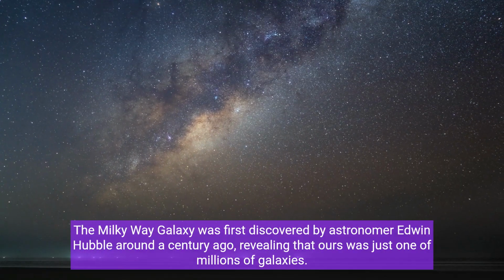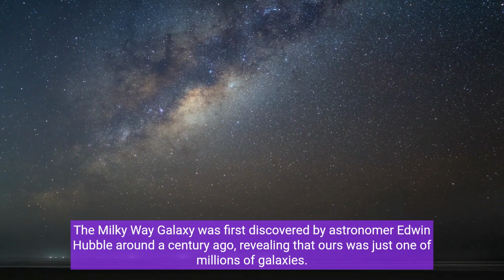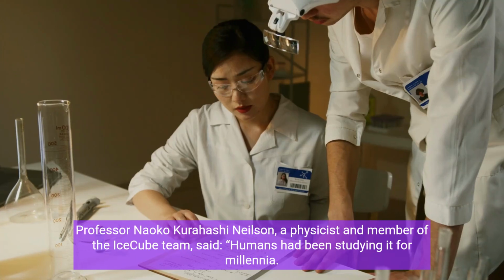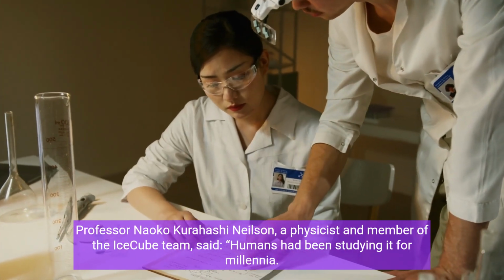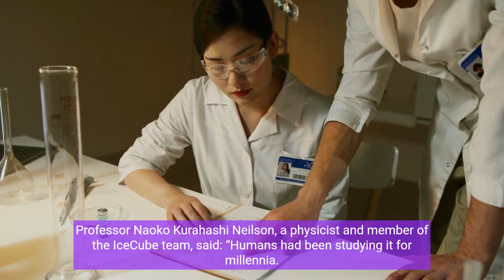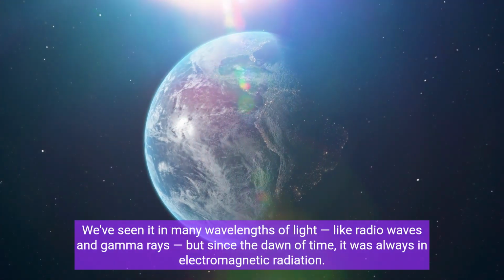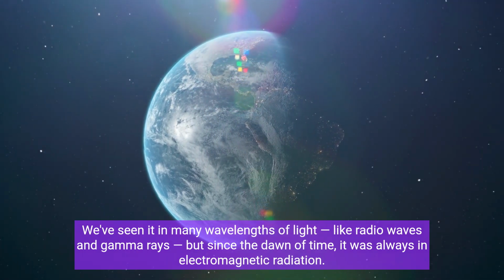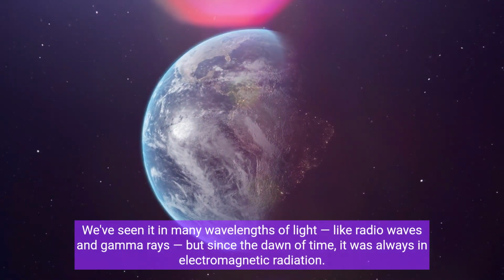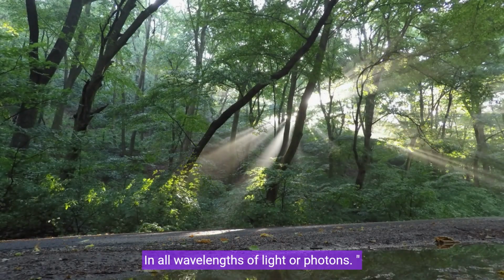The Milky Way Galaxy was first discovered by astronomer Edwin Hubble around a century ago, revealing that ours was just one of millions of galaxies. Professor Naoko Kurahashi-Nielsen, a physicist and member of the IceCube team, said, "Humans had been studying it for millennia. We've seen it in many wavelengths of light, like radio waves and gamma rays, but since the dawn of time, it was always in electromagnetic radiation. In all wavelengths of light or photons."